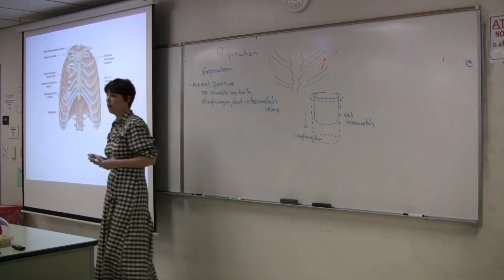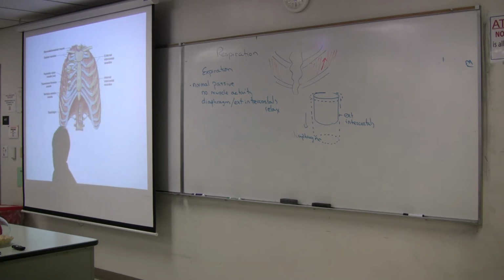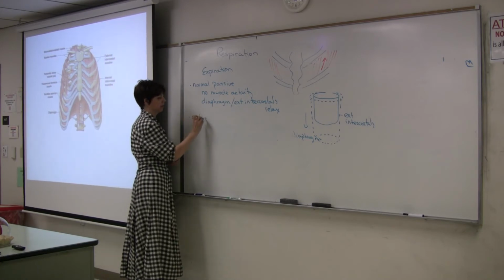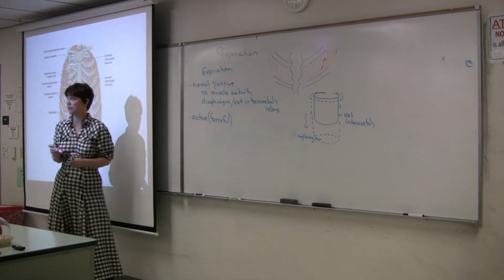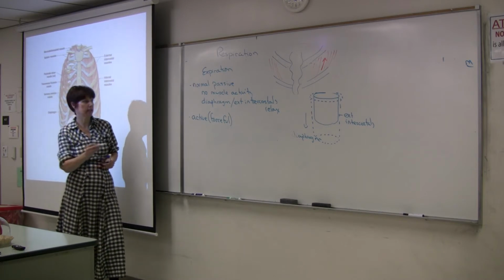But what if I'm trying to blow up a balloon? Okay, what if I'm trying to blow a whistle or do something that requires a more forceful activity? Then I can increase the pressure and decrease the volume to push air out. So active expiration, or forceful expiration, does require muscle use beyond allowing the primary inspiratory muscles to relax.